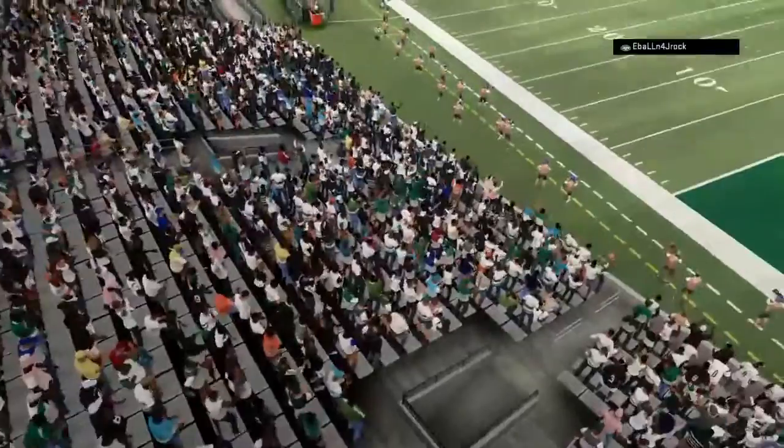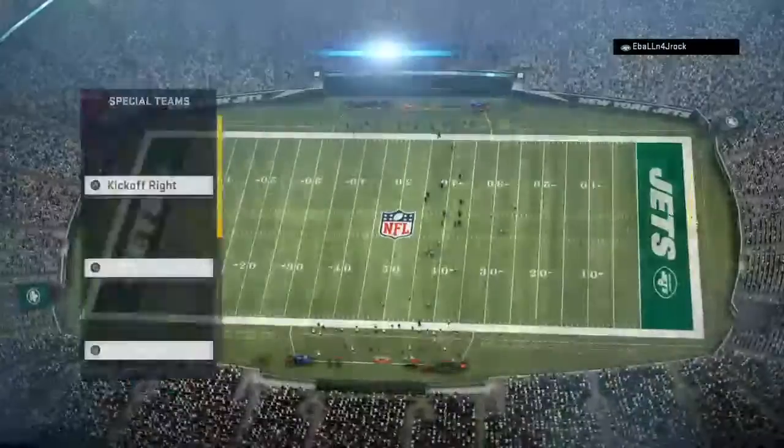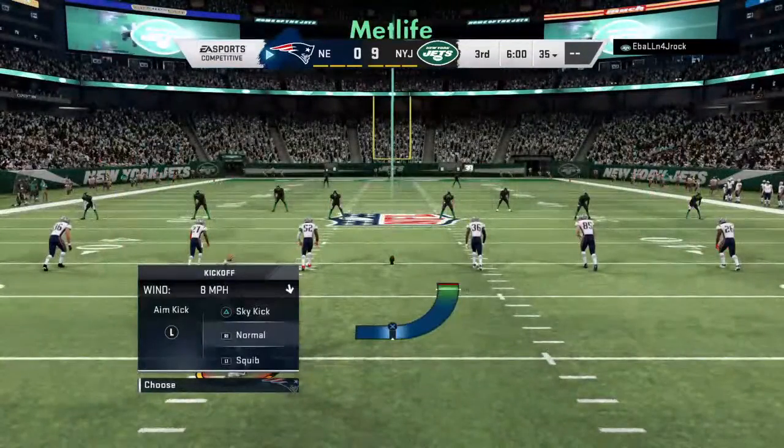So we come upon halftime with 9 points separating these two teams. As we'll get you down the coast to Orlando for Jonathan Coachman at our EA Sports Halftime Report.